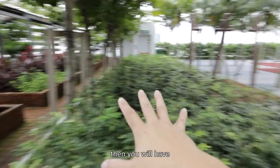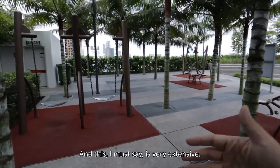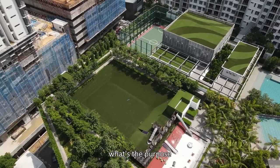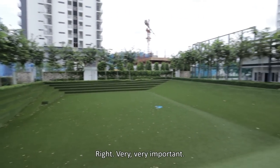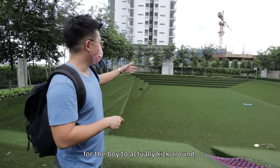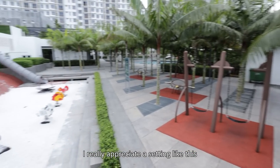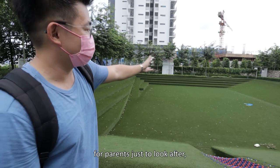Next to the herb garden, then you will have the children's play area, and this, I must say, is very extensive. Wow, this is so cool. And back then, before being a parent, I do not understand at all what's the purpose of just having a space, an empty one, right? Very, very important. Just having a ball for the boy to actually kick around, that's good enough, and it's actually fun for them. In this stage of life, I really appreciate a setting like this that is safe for them to just run around, and there's a lot of sitting areas for parents just to look after.